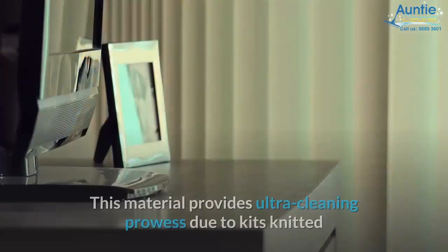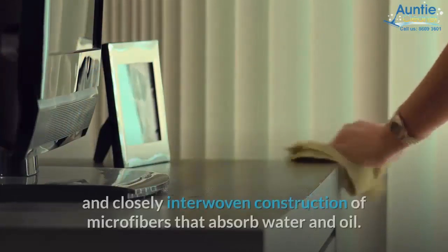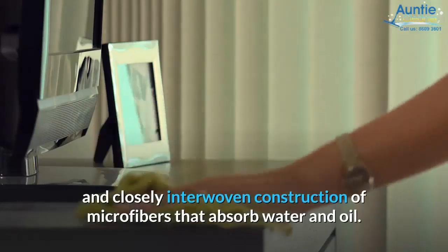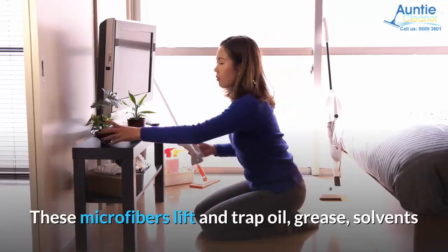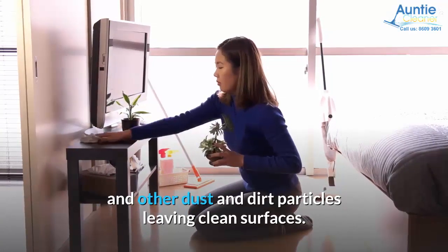5. Microfiber Cloth. This material provides ultra-cleaning prowess due to its knitted and closely interwoven construction of microfibers that absorb water and oil. These microfibers lift and trap oil, grease, solvents and other dust and dirt particles, leaving clean surfaces.